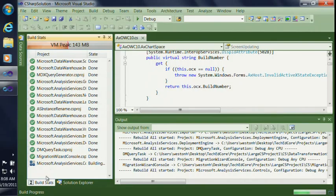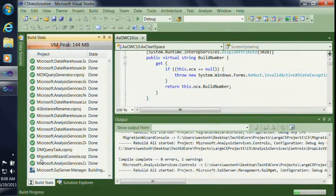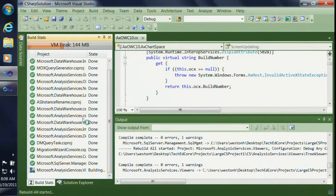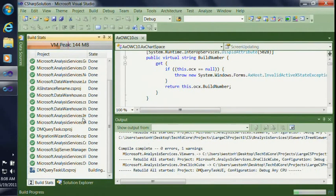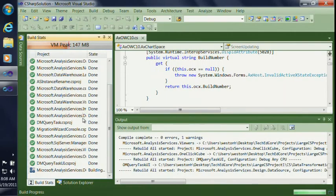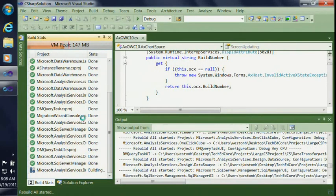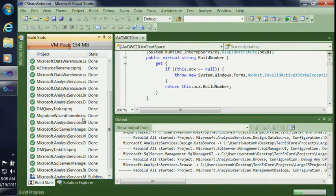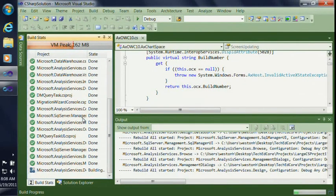You'll also notice that my project is building one at a time, even though I have more than one core on this. And this is because Visual Studio 2010 doesn't take great advantage of multi-proc builds, even though MS Build has had this feature for quite a few releases. So we'll let this guy build, and when he finishes up, we'll take a look at the virtual memory usage, and then I'll go ahead and jump into VS vNext and do the same measurements. So I'm up to 217. This is a new record, actually. I haven't gotten this high before.